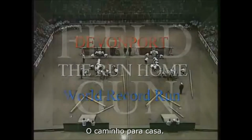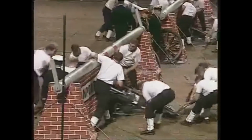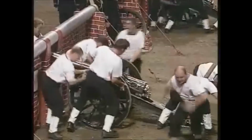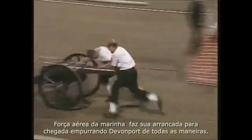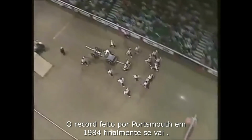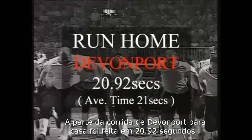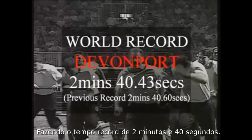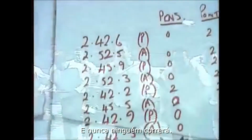The run home. Fleet Air Arm sprint for the line, pushing Devonport all the way. The Portsmouth record set in 1984 finally goes. Devonport split for the run home, 20.92 seconds. They've set a new world record time of 2 minutes 40.43 seconds. Nobody has ever run quicker, and nobody ever will.